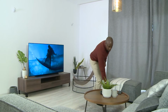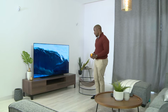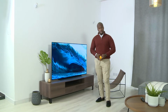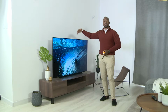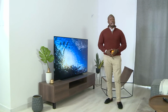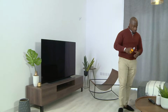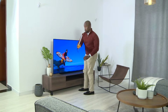Now, secondly, size. How do you measure the size for your television? Size does matter. You could go online, you could get a couple of online calculators for your television stand, for the 55, for the 65, for the 77, for the 86, whichever seems fit. You could go online and just get that information. But thirdly, if you want to get a more appropriate measure for your television set, you want to know the distance.